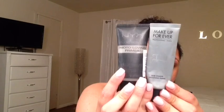Okay, first we're going to be starting off with the Photo Loving Primer by NYX, and then we're also going to be using the Makeup Forever Step 1 Smoothing Primer. First, I use the NYX Photo Loving Primer because it also gives you that poreless finish. It makes your foundation and your concealer as well as your highlight and contour go on smoothly. Now I'm just applying the NYX all over, rubbing it in, making sure I get it all over, as if it was lotion or moisturizer.